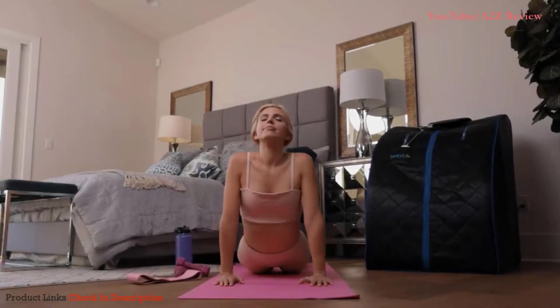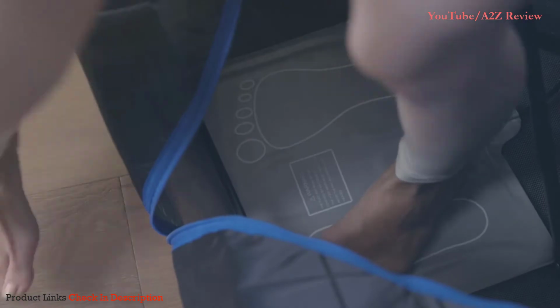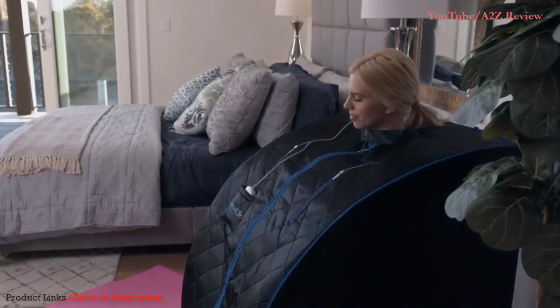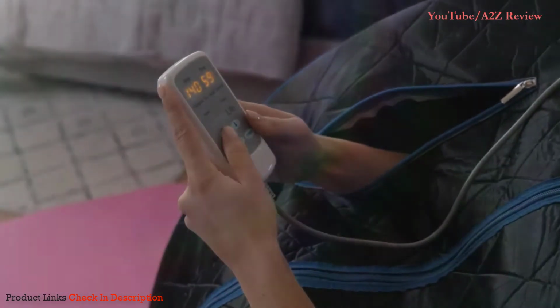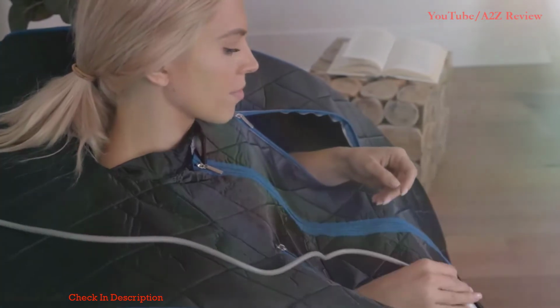Serene life and discover a new way to detoxify and rejuvenate with heating foot pads and a portable chair. Having your own personal sauna at home has never been easier. You can control the temperature and time. Sit back and relax.